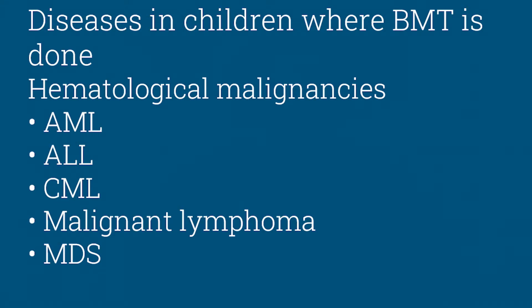Other cancerous condition, lymphoma, again, most of the lymphoma in children can be cured by chemotherapy. If it is refractory or relapse, we use autologous stem cell transplantation in the case of lymphoma. MDS, like juvenile myelomonocytic leukemia, the choice of treatment is bone marrow transplantation.